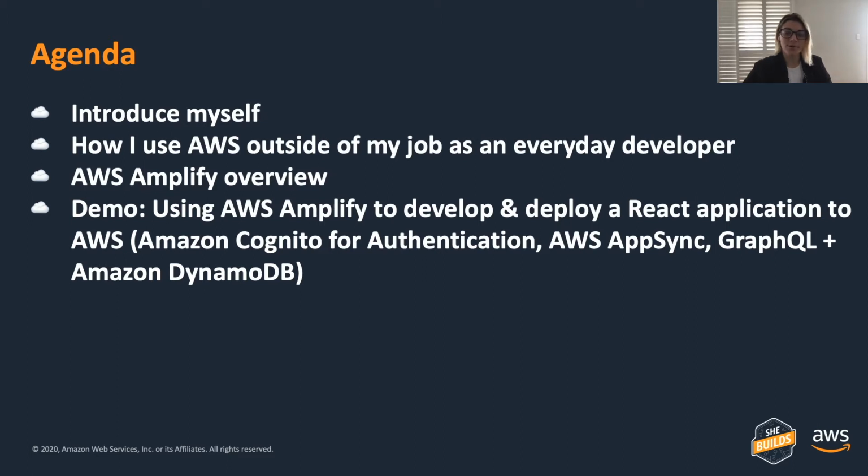Then a brief overview of what AWS Amplify is, followed by a demonstration. I'll create a new React application, use AWS Amplify to create my backend infrastructure, and this will include Amazon Cognito for authentication, AWS AppSync, GraphQL API, and Amazon DynamoDB for data storage. And then we'll go ahead and deploy the application to AWS. So without further ado, let's kick off.